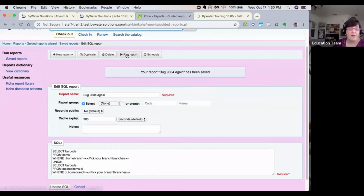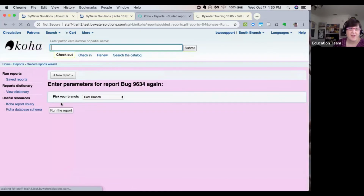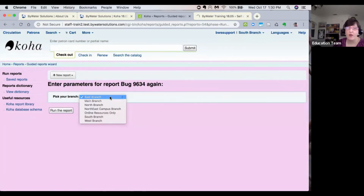So I've got that. I'm going to go ahead and run that report again. Okay, and you see that now I only have that one parameter that I have to choose, so I don't have to choose it multiple times. So again, if you do want to be able to see that twice in there for whatever reason, just make sure that you don't have those labels exactly the same, and you'll be able to do that.